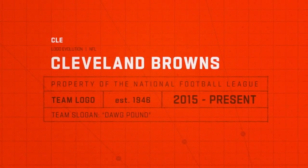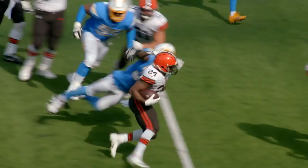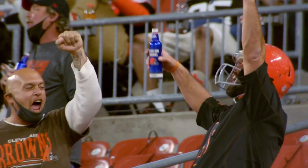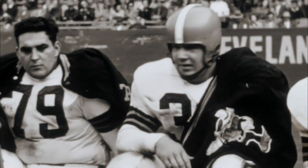Everyone knows the Browns story. They're the only team without a traditional logo on their helmets. The plain orange helmet is their logo. Couldn't be bothered. Again, it goes back to the no-nonsense attitude of Paul Brown.